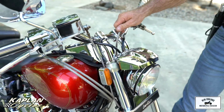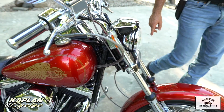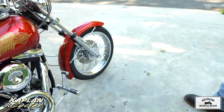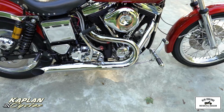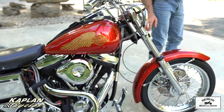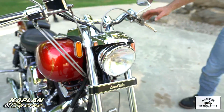It has braided stainless lines on the throttle cables, the clutch cable, and the front brake line, so the performance is excellent on the brakes. He replaced the front rim with a brand new chrome front rim with stainless spokes and a Dunlop tire. He also chromed out the lower fork tubes before he put the heavy duty oil and springs on it. Check out the original lowrider graphic on the front here. Very rare to find that. Original factory lowrider graphic, 35-year-old graphic on the front of the bike.